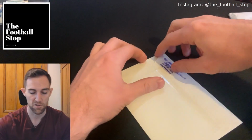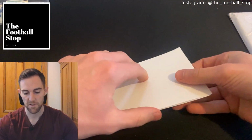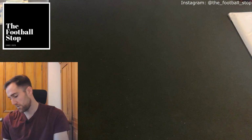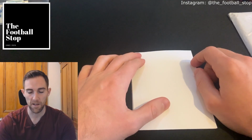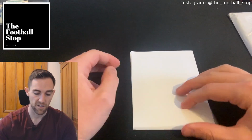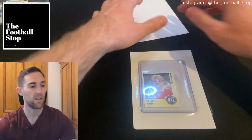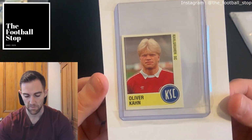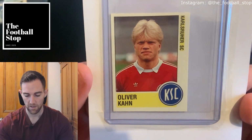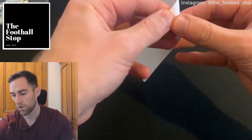Next, this is from Germany. And let me just check there's no personal information. There isn't any personal information, and it's in a top loader, so full marks to the seller here. So what have we got? We have got Oliver Kahn's rookie in a top loader, so fantastic from this seller. Oliver Kahn, goalkeeper obviously for Germany and Bayern Munich.